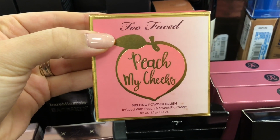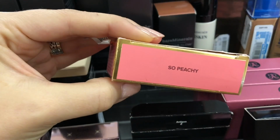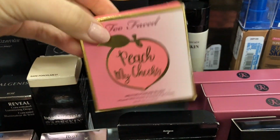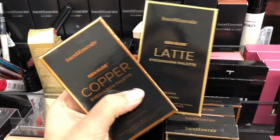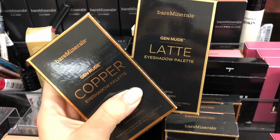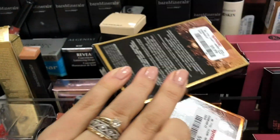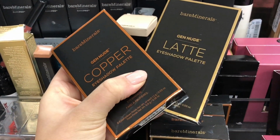They also have the Too Faced Peach Collection Cheek Melting Powder Blush in So Peachy. This is $10.99 here. I was really interested in this collection. I might get this as well. They also have two eyeshadow palettes from Bareminerals, the copper one and the latte one. I've been really wanting to try the Bareminerals eyeshadow palettes. These are only $10 each, so I might look into getting these.